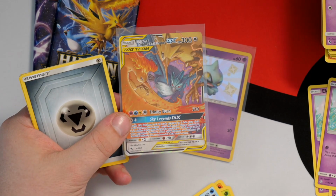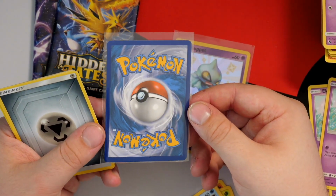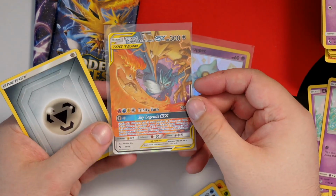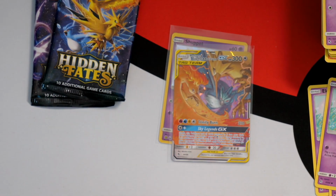Especially in the PSA 10, this goes for around £50. So if you do get this and it is in good condition, like mine is, you could definitely send this to Graded Gem to send to PSA, get it back, and you will have pretty much paid for the tin. So that's why I like Hidden Fates.